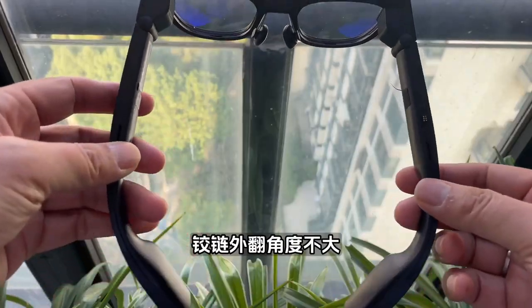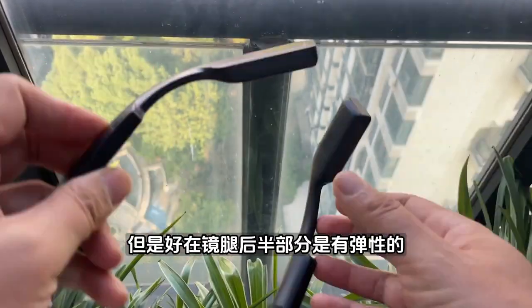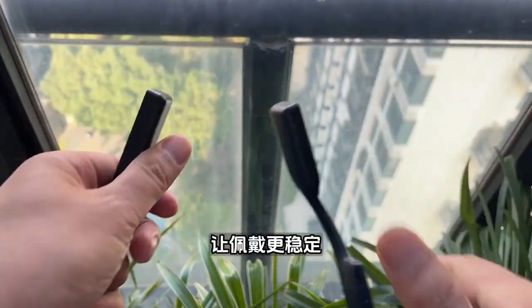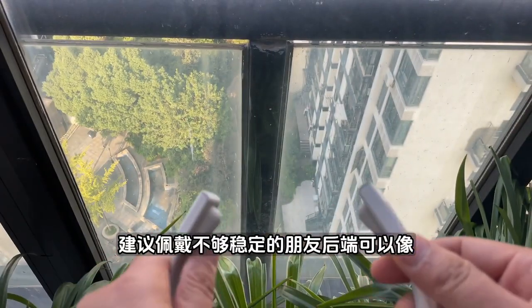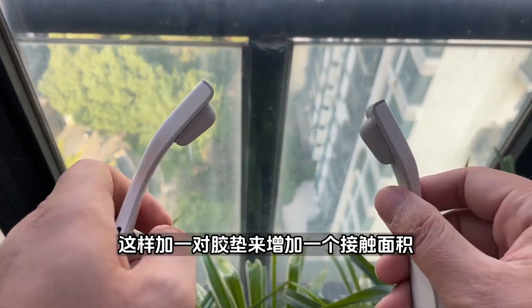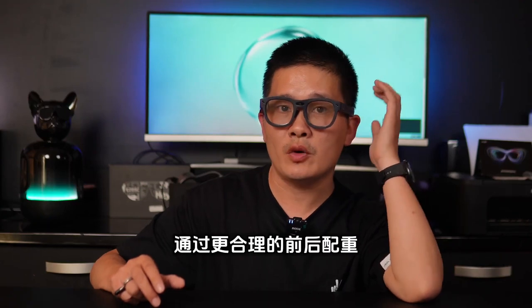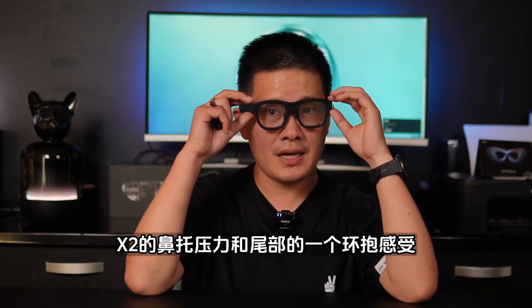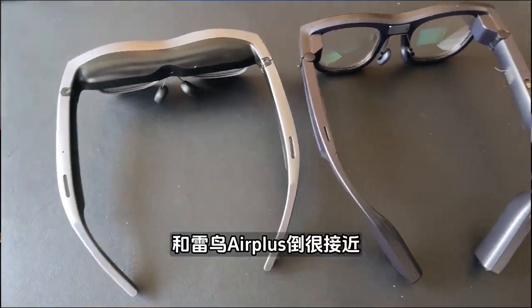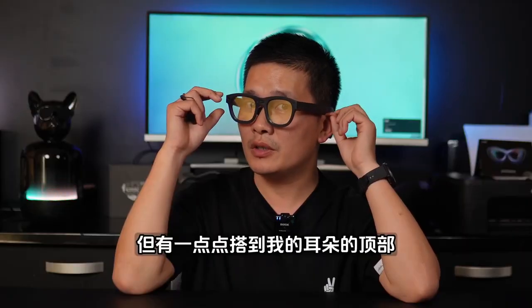The hinge has a small outward flipping angle, but fortunately, the back half of the mirror leg is elastic, can adapt to multiple head shapes and make wearing more stable. For friends who find it not stable enough, I suggest adding a pair of rubber pads at the back end to increase the contact area. With more reasonable front and rear counterweights, I personally feel that the nasal pressure of the X2 and the feeling of embracing the tail are very close to Rayneo AirPods, but there's a little bit of pressure on top of my ears.